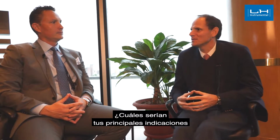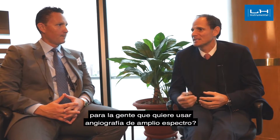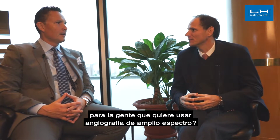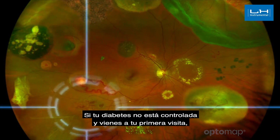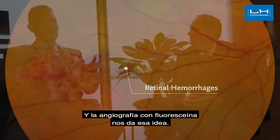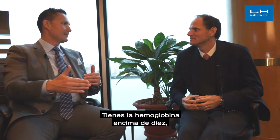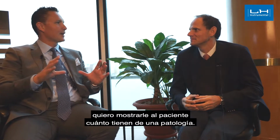So what are your main indications of telling people to go on angiography, ultra-wide field angiography? The main indications. Most of my diabetics. If your diabetes is uncontrolled, you're coming in for a first visit, I want to get a sense of how much disease you have. And the fluorescein angiography really gives us that sense. Your hemoglobin A1C is above 10, you haven't seen an eye doctor ever, you're having some floaters. I want to show the patient how much pathology they have.